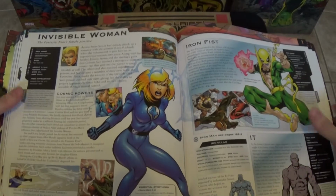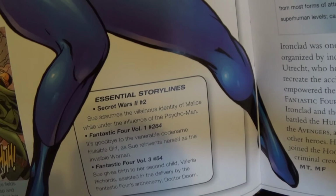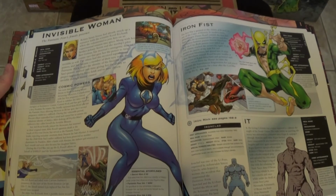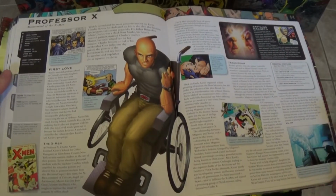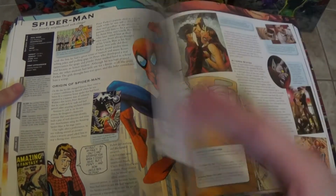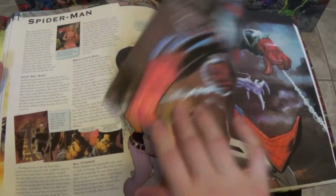and stuff like that, essential storylines, like for Invisible Woman, Secret Wars 2 number 2, Fantastic Four Volume 1 number 264, Fantastic Four Volume 3 number 54. It states her powers, and of course the more important the character, the more information there is about them. Here's Professor X. I'm sure a character like Spider-Man will have a few pages dedicated to himself. Yeah. 4 pages. He has about 6 pages dedicated to himself.